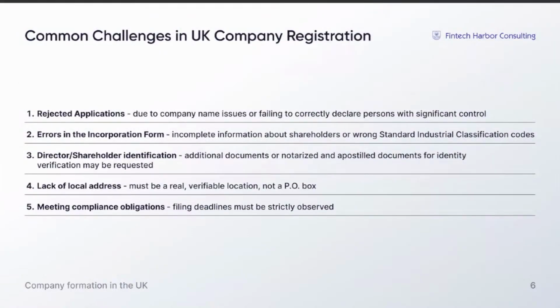So while the process is simple in principle, there are a few recurring challenges we help our clients to overcome. The most common issue is name rejection, usually due to conflicts with existing companies or use of sensitive words like bank or group. Another issue is errors in the incorporation form, especially around SIC codes, which is a sort of business activity codes, or missing shareholder data.